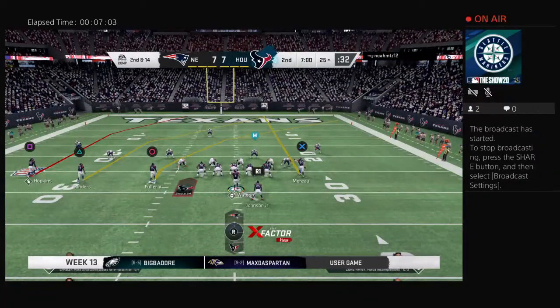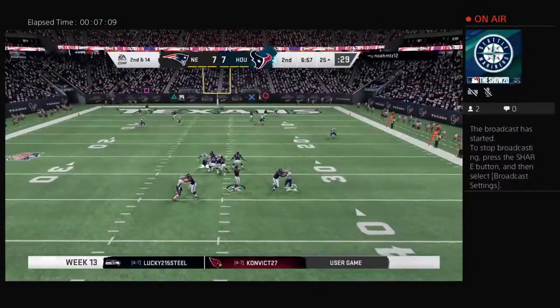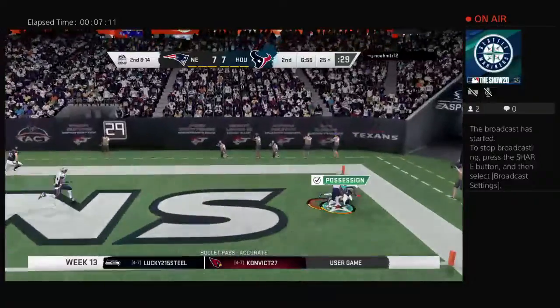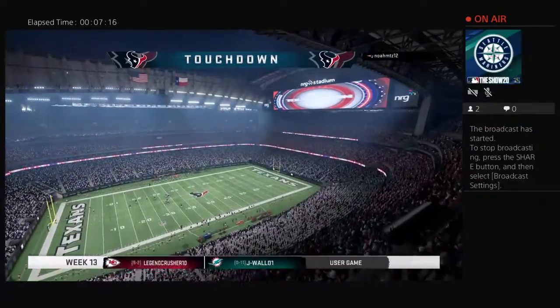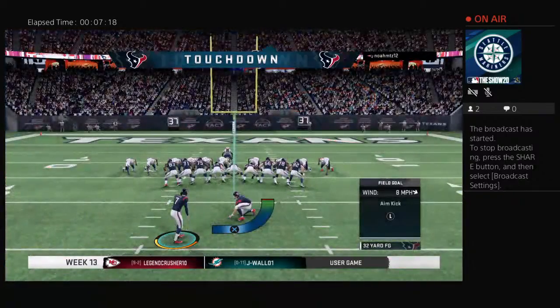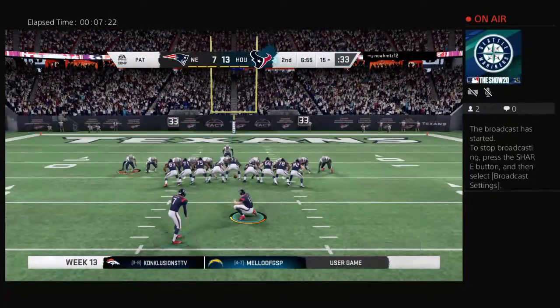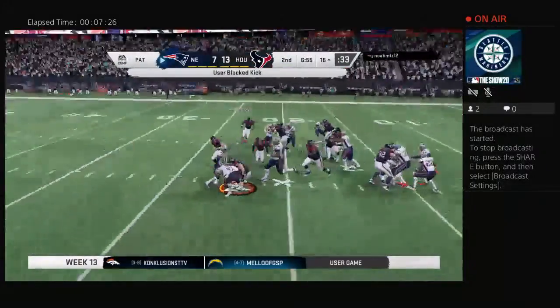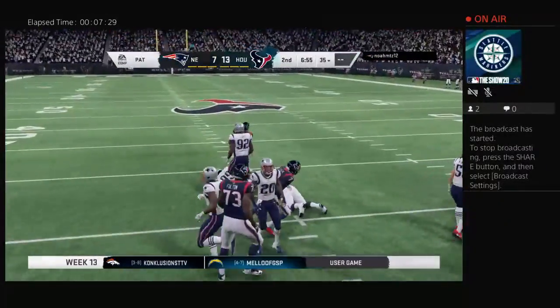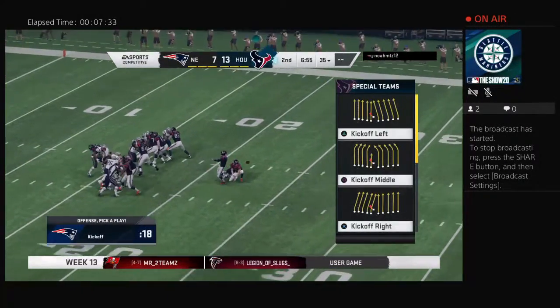So after the sack, here's 2nd and 14. Off of play action, it's Watson. He's going to take a shot for the end zone. Will Fuller there to make the grab. And the Texans have taken the lead. Oh, this is blocked. And the Patriots have it. But he will not be able to bring this one back, and the extra point attempt is unsuccessful.